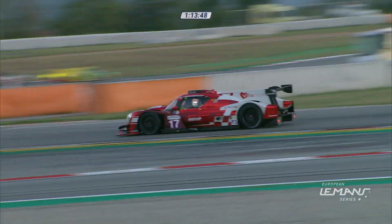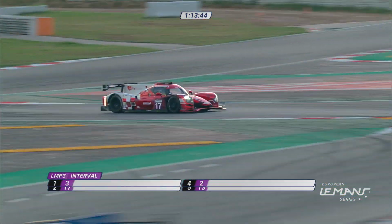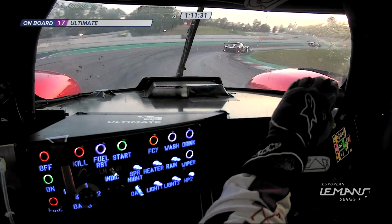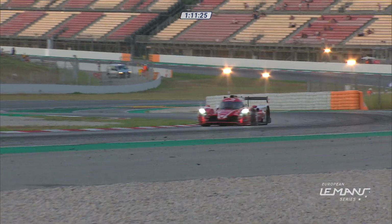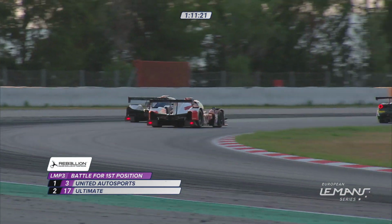Lead battle in LMP3, Mike Gouache, United Autosports number 3, now caught by Francois Heriot for Ultimate. RLRM Sport not far behind. Number 2 United car in fourth, on board with Heriot. And his target is in sight, an hour and a little bit to go. This could be a fantastic grandstand finish in the dark.